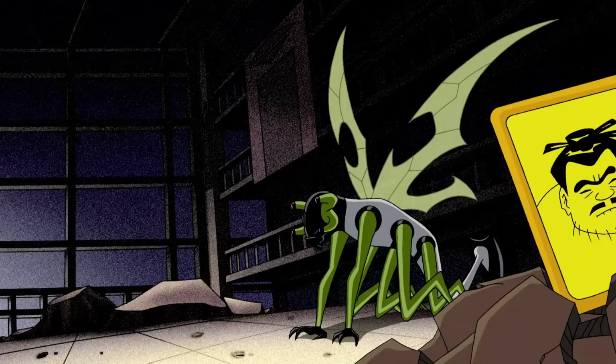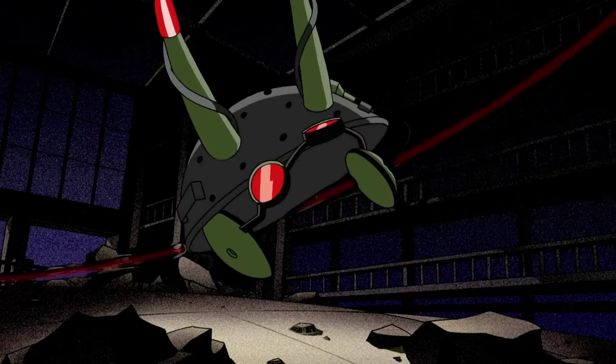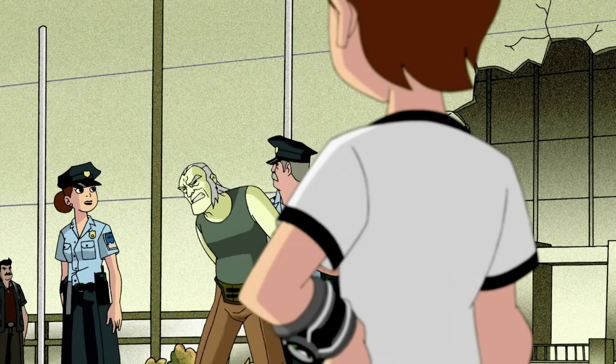In a tough decision, Stinkfly chooses to save Kelly over retrieving the gold Sumo Slammer's card. He defeats Anemo, destroys the transmodulator, and restores all mutated creatures to normal. Reflecting on Anemo's obsession, Ben realizes the true value of heroism.